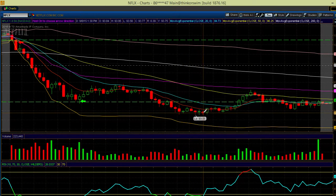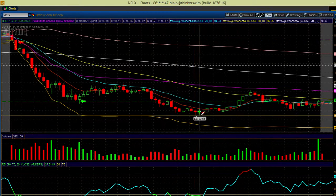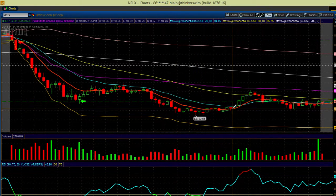I don't know where it came from. I don't remember seeing this on the daily, but it could have been something I missed. But you can see this level kind of held, and then it started grinding back up. And once I saw it start to turn and grind back up, I went ahead and got out. It just wasn't worth it.